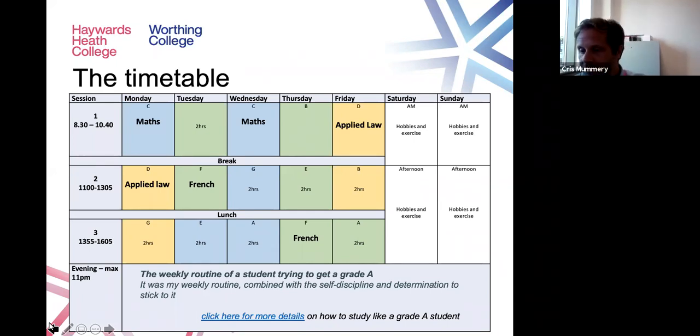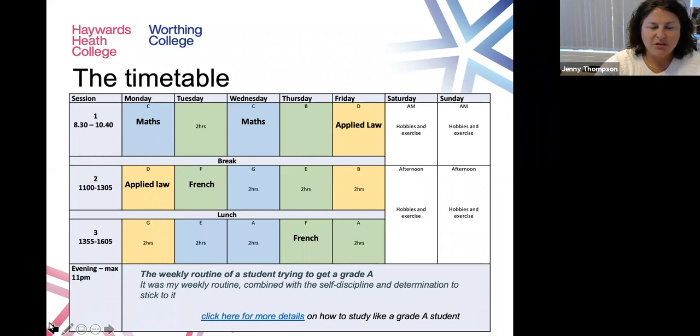Any more questions? Yeah, there's just a couple here, Chris. So David's asked, what does it look like for a student that takes 4 A-levels? Well, if you look on the screen here, that's a student with 3. So if you are taking 4, there'll be another subject added to that. And then you'll be expected to do some work outside of the college day, because you will add another 4 hours of classwork and another 4 hours of ISP.